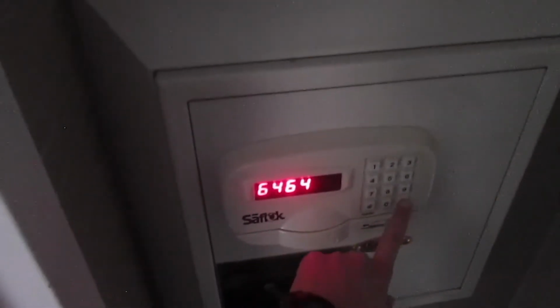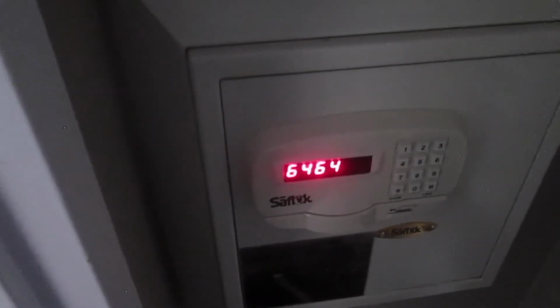Now one last thing, we gotta look in here. You have a closet, and you have a safe there too. Let's see if it works. Now it's closed. Now to open back up, you have to enter the same code.